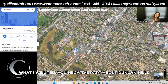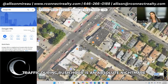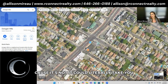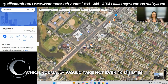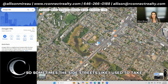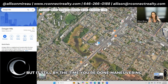What I will tell you, the negative part about Dongan Hills, which I guess from the bridge to about the end of New Dorp, maybe Great Kills, is that Highland Boulevard traffic during rush hour is an absolute nightmare. I'm not going to lie to you and tell you that it's sunshine and rainbows, because it's not. It could literally take you, oh my gosh, especially on a Friday, an hour just to get 3 neighborhoods down, which normally would take not even 10 minutes. It's an absolute nightmare. Sometimes I would try the side streets and maneuver around, but by the time you're done maneuvering, it still takes the exact same time.